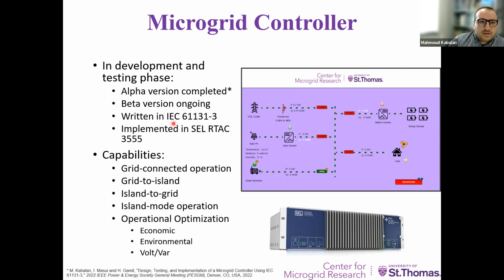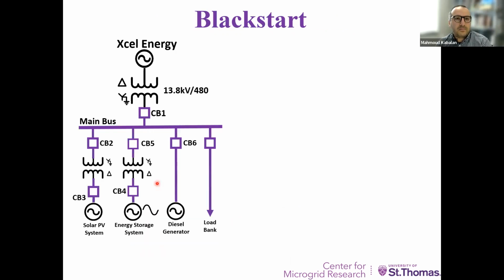We've written that using the IEC 61131-3 language, and we implemented that in a Schweitzer 3555 RTAC. And again, it's capable of doing most of those microgrid essential functionalities. And we do operational optimization using a MILP optimization to do economic, environmental, or also volt-var. So a couple of case studies on this, on the system-wide. So let's talk about black start.